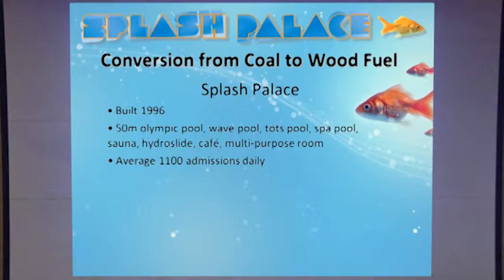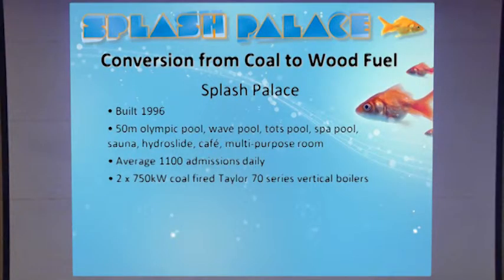So Splash Palace was built in 1996. It has a range of different pools: a 50-metre Olympic pool, wave pool, tots pool, spa pool, sauna, hydroslide, cafe, multi-purpose room, administration rooms, etc. We're very busy. We have somewhere around 400,000 admissions a year, so the pool is very well utilised. When it was first opened, all space and water heating was achieved with two 750 kilowatt lignite boilers. This was largely due to the availability of lignite and the available technology at the time.